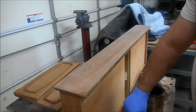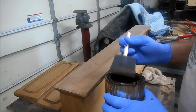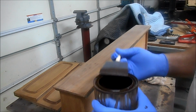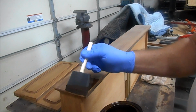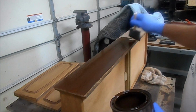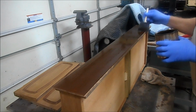Applying a wiping stain is fairly straightforward once you've got your surface prepped, which basically in this case is stripped and obviously lacquer washed, water rinsed, and sanded and dusted off. Just apply your stain. I like to use a foam brush. You can use a rag to apply it if you want, whatever works for you.